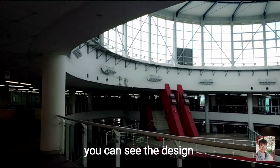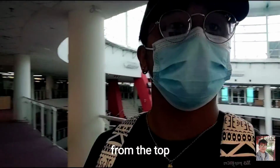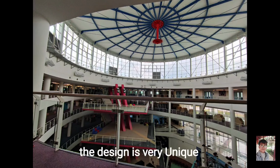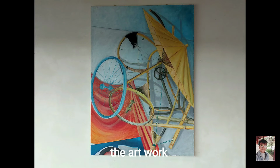Yeah, you can see the design of the... This is from the top. Yeah, you can see the stairs. It's very, very unique. The design is very unique. They have a chessboard. Yeah, the artwork. Amazing.